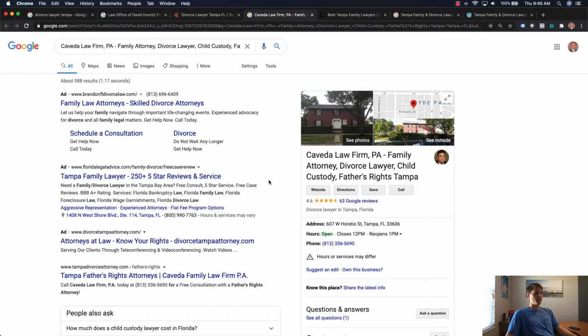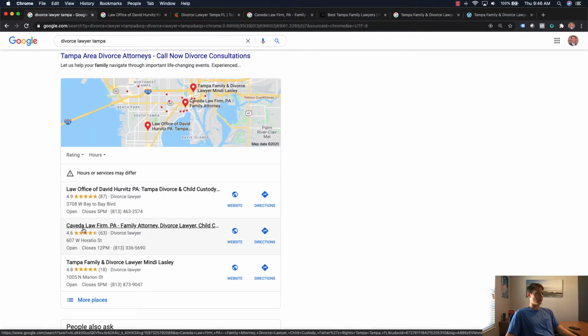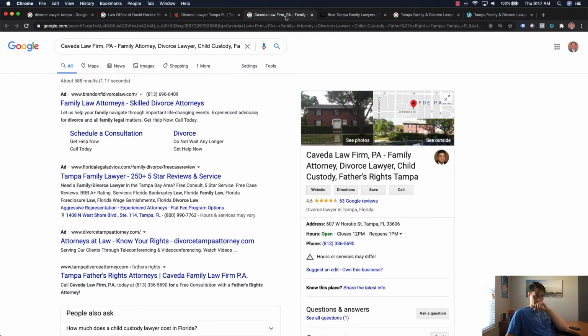following policy. So again, let's go back to that original search, divorce lawyer Tampa, and we're going to be looking at the second one, Saveda Law Firm, PA. And again, you can see they've stuffed it with keywords: family attorney, divorce lawyer, child custody. So let's go and look at their full title. And you can see it says family attorney, divorce lawyer, child custody, father's rights, Tampa. Obvious keyword stuffing. The name of the firm is Saveda Law Firm, PA.